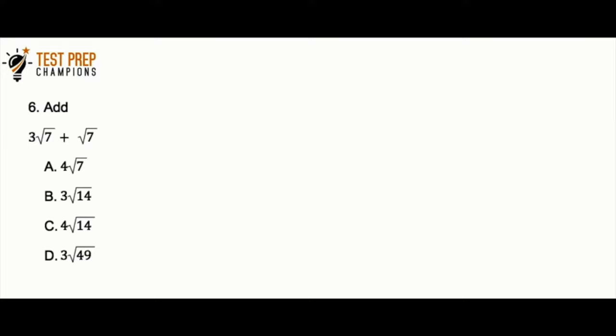If you really want to, you can use the calculator, but I say not to because if you just plug this right in, 3 square root of 7 plus square root of 7, it's going to give you an answer, and there's a key concept that I think you'll miss if you do it that way. So let's have you try it without a calculator first, and then let's go over it.